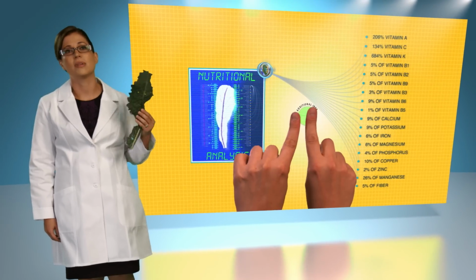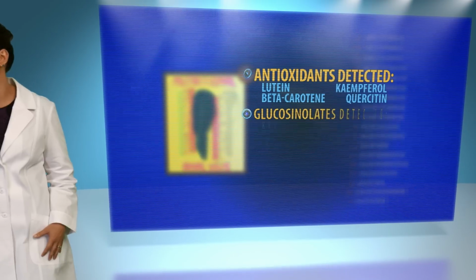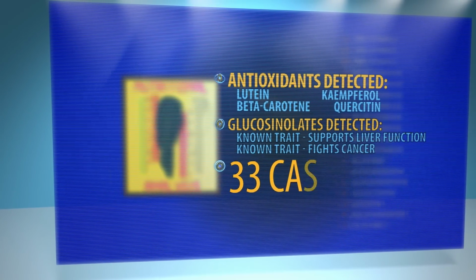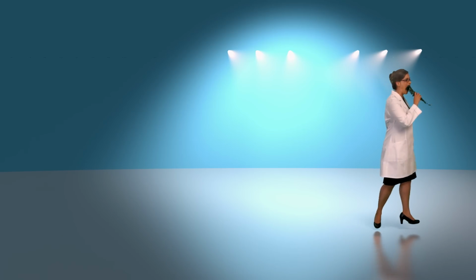All that, plus a bunch of antioxidants like lutein, beta-carotene, kaempferol, quercetin, and it's packed with glucosinolates, which support liver function and fight cancer. All for 33 calories. You'd have to eat 3 heads of iceberg lettuce to get the same nutrients. Plus, kale is delicious.